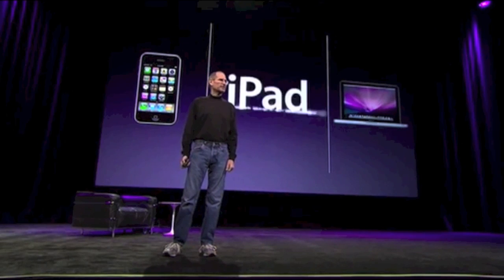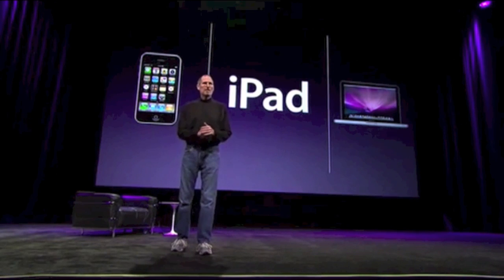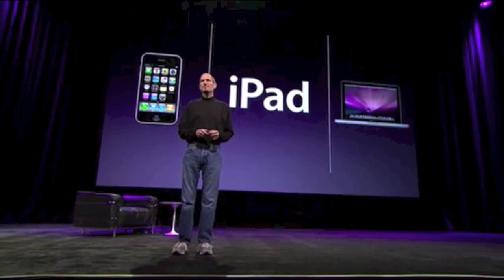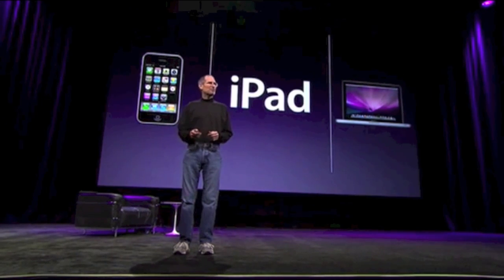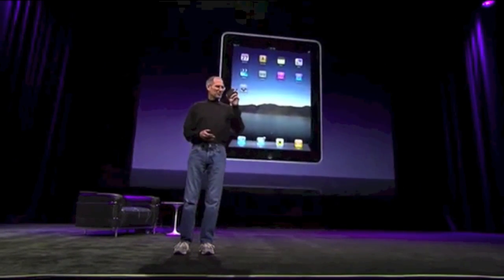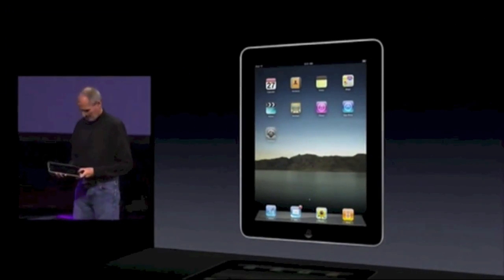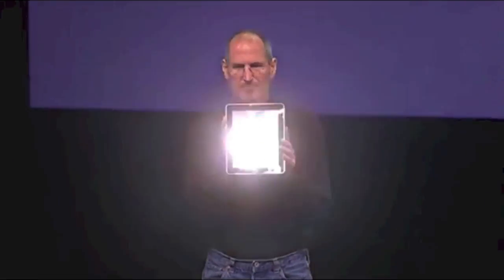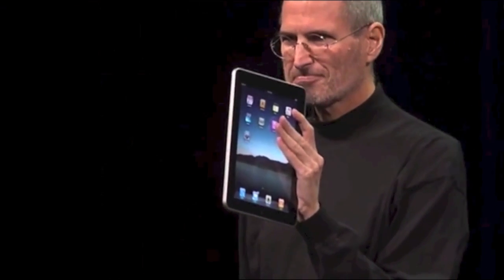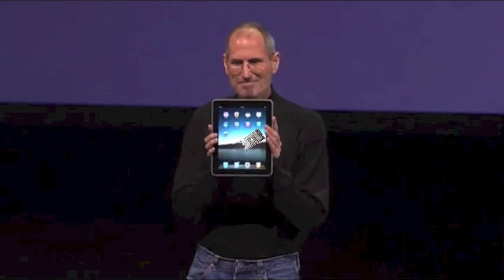And we call it the iPad. So, let me show it to you now. This is what it looks like. I happen to have one right here. That's what it looks like. Very thin. Looks just like this.